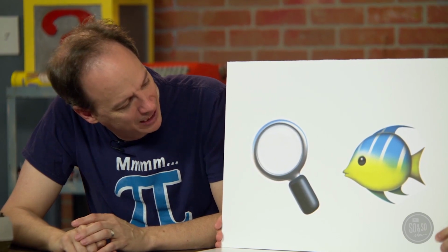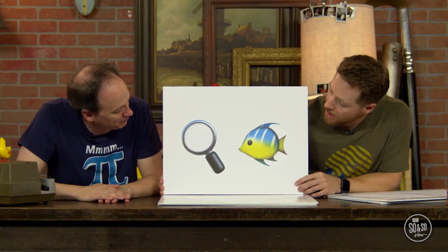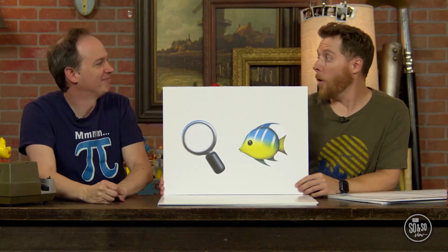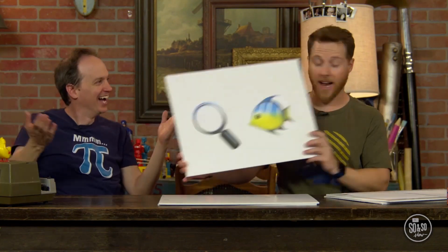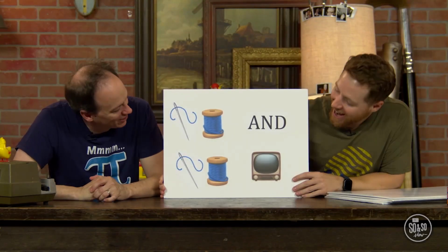Searching. Magnifying glass, fish. I don't know. There's no magnifying fish, is there? Finding Nemo. Yes? I would have guessed Finding Dory, but that was maybe. Great job. Taco Bell. Taco one's easy. Bell. These are getting easy. All right, this one's going to be easy.